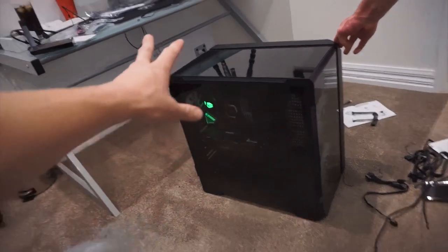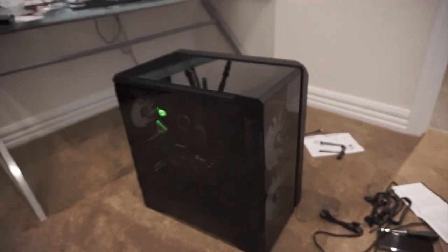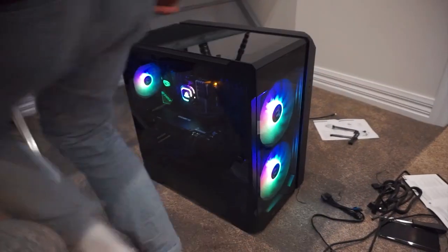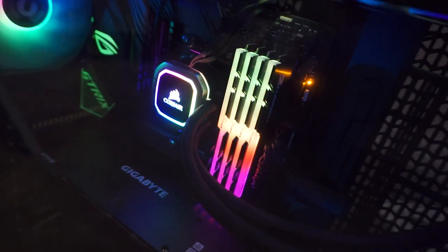So we just got it all into the case. It looks fucking sick. It's like mostly glass. Turn it on, bro. Oh, that's hot. The RAM, boom. That's gangster.